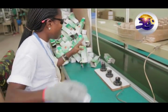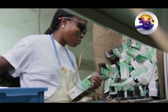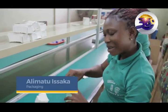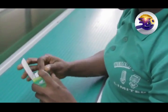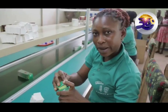Quality control is next. The controller checks that the specified wattage corresponds to what the lamp provides. Then they are packaged and ready for delivery. I'm using this insert tab. I'll put it on it to support the bulb so that when you open it, it will not fall down.